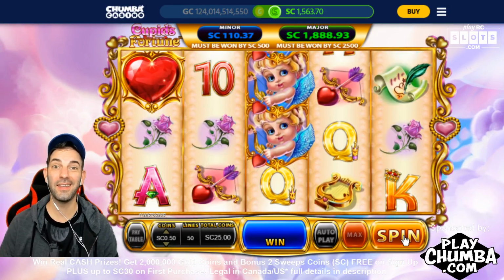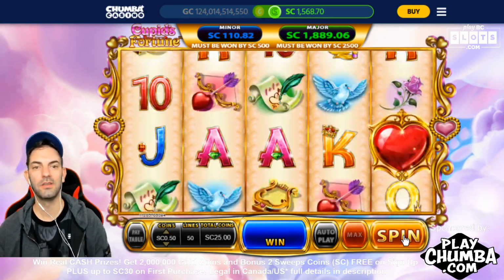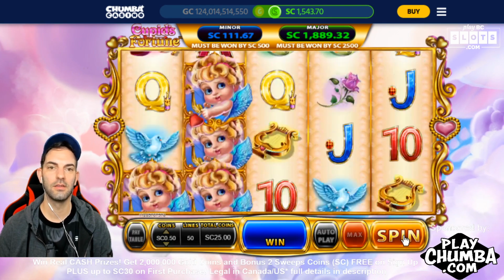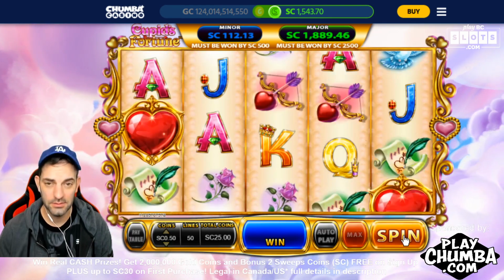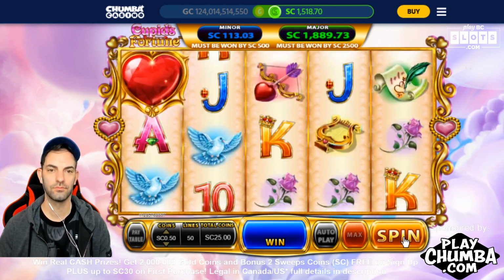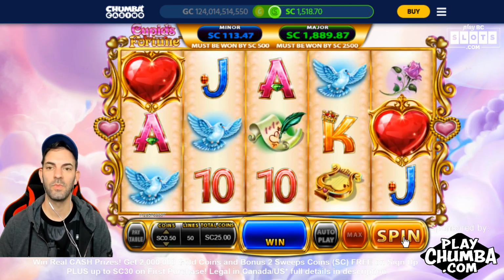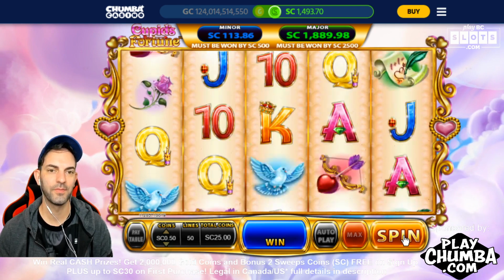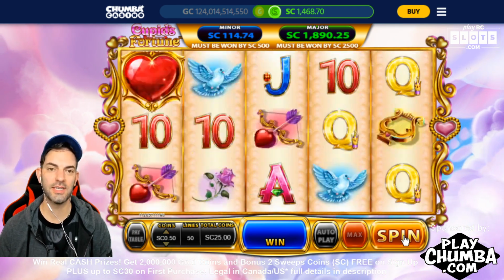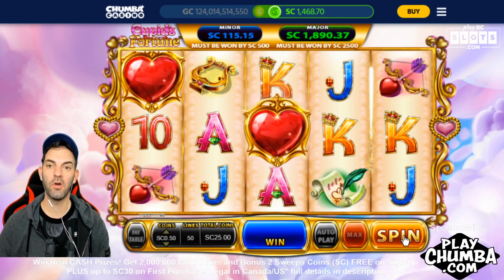Finally got our first heart. Got to find 3 of them, though. Reels 1, 3, and 5. Ugh. All right. Not playing so nice yet. Line up those Cupids. Let's get a respin already. Come on. 1 more.